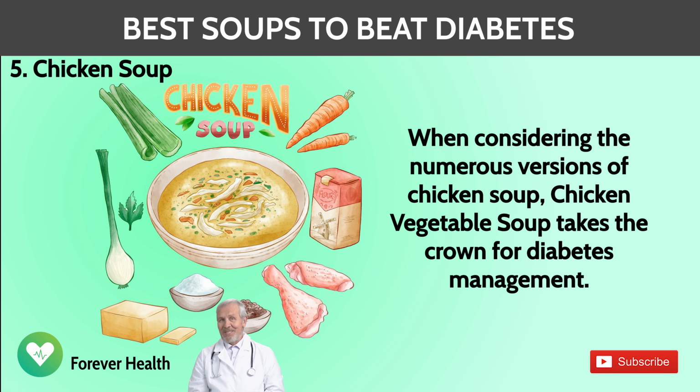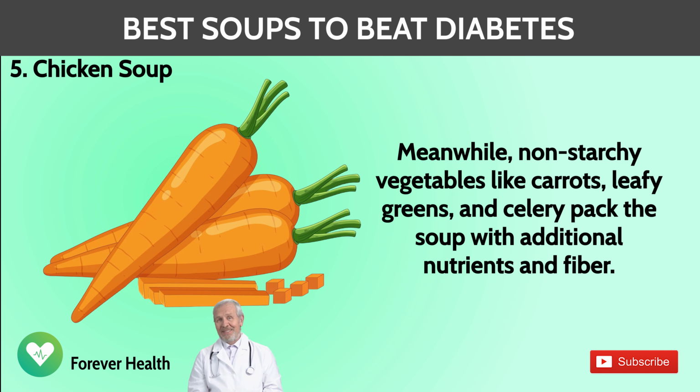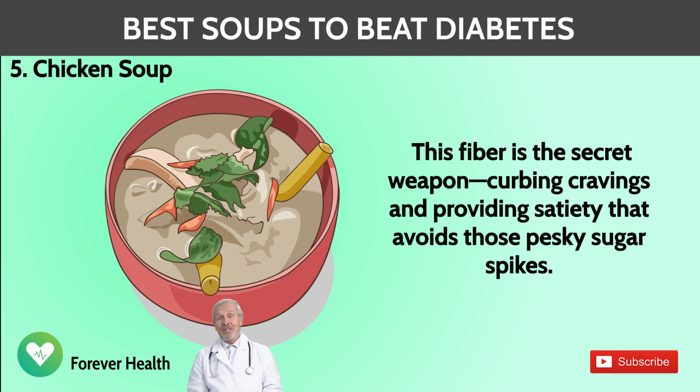When considering the numerous versions of chicken soup, chicken vegetable soup takes the crown for diabetes management. In this variety, the protein from the chicken and broth plays a crucial role in blood sugar regulation. Meanwhile, non-starchy vegetables like carrots, leafy greens, and celery pack the soup with additional nutrients and fiber. This fiber is the secret weapon, curbing cravings and providing satiety that avoids those pesky sugar spikes.